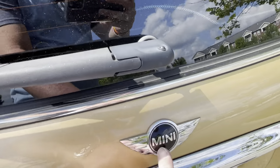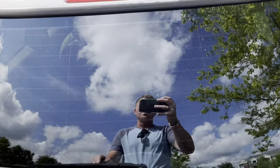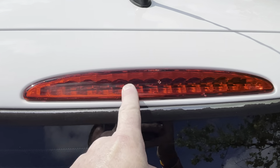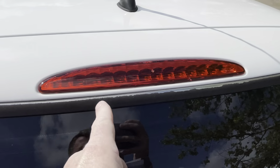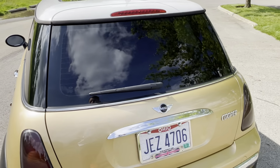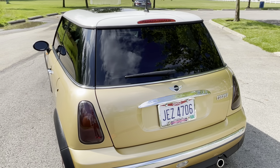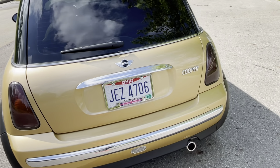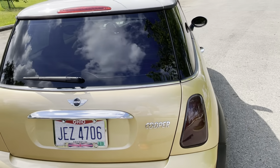So this emblem on the back was replaced at the same time. Also, this third brake light was replaced. This is very common to dry up over time and start to crack and deteriorate. So everything that would normally be a problem at this point in a car like this's life has been taken care of on this car.